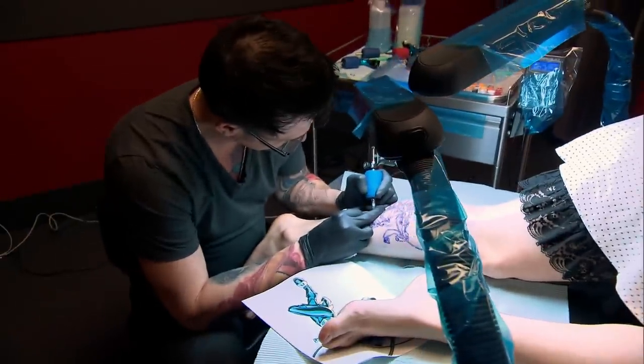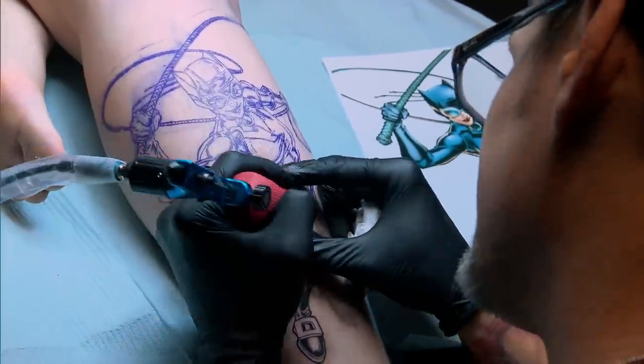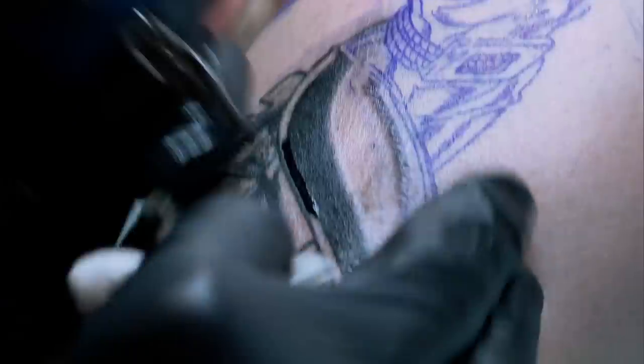I definitely want to try and beat Jimmy. He sneaked out the win last time. It's almost like traditional, which is kind of the cool part of this challenge. I need to be consistent in reproducing the actual comic reference. Definitely have to change these needles out to something smaller just to do what we're doing. If I can nail this tattoo, then I might have a chance to win.